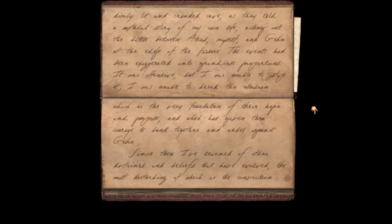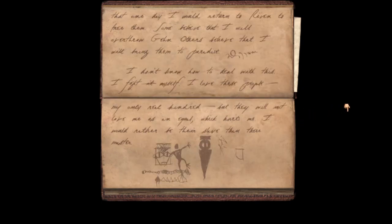And beliefs that have evolved, the most disturbing of which is the conviction that one day I would return to Riven to free them. Some believe I will overthrow Gen, others believe I will bring them to paradise. I don't know how to deal with this. I fight it myself. I love these people, my only real kindred, but they will not love me as an equal, which hurts me. I would rather be their slave than their master.